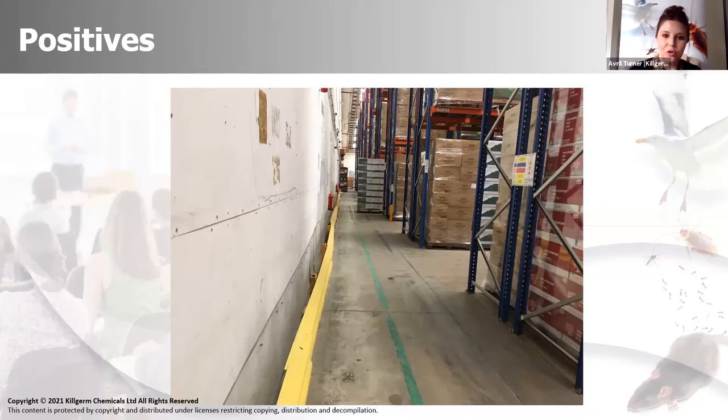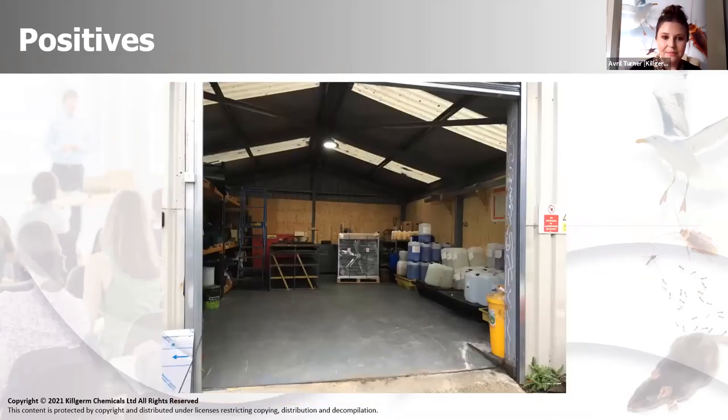That is such a good storage for pest control. That's what you need. That's what we like to see. And he was like, yeah, fine, use it, because it's such a good picture. But we can see this and we want to see this.